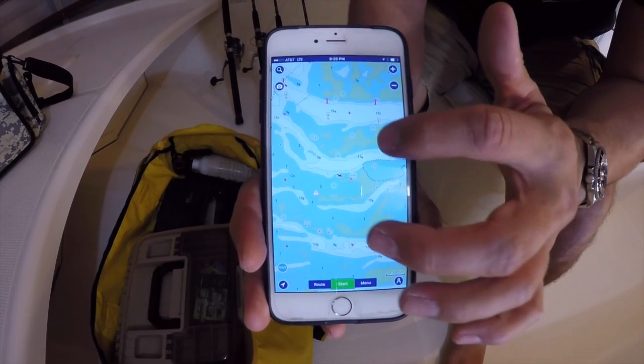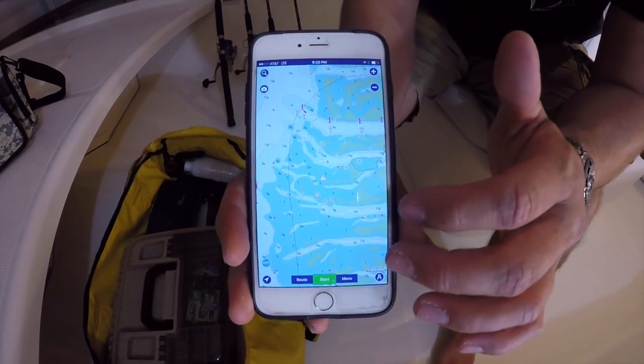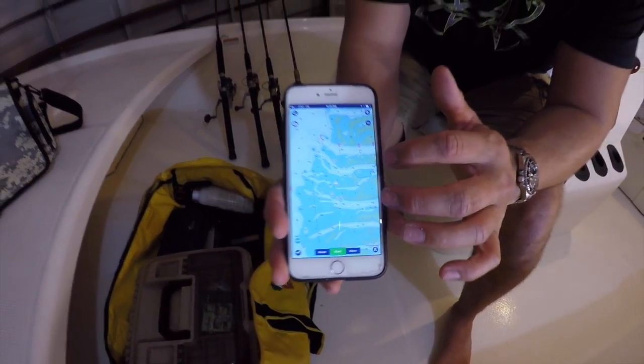So if you can find the structure before you go out on your boat and already have a destination to go to, you're already getting prepared for a better day out on the water.